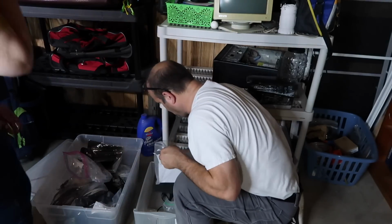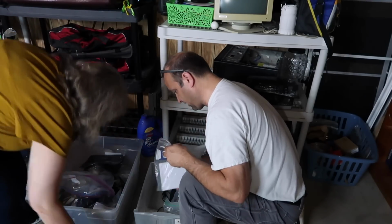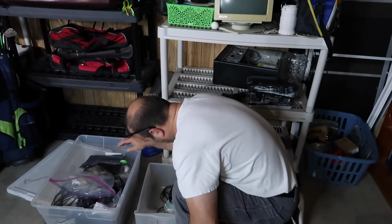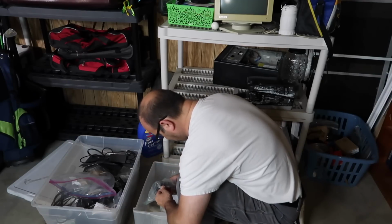Okay. I gotta draw the line at these mouse pads. Throw that out. I like those. You don't use it. Yeah, I do. I have one, and when that one gets all dirty, I'm gonna pick up one of these. All right. This one goes. I'm not keeping it for nothing. I did have plans for it.